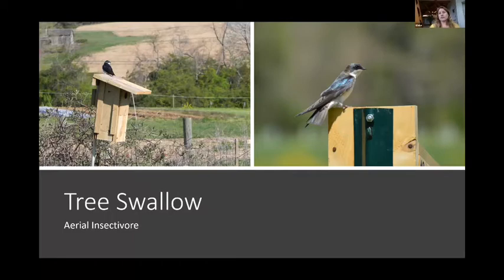It's an aerial insectivore, so it hunts differently. The bluebirds dive down into the grass and pick up an insect, whereas the tree swallows catch insects on the wing. So they have two different hunting methods. So if you go to some of our preserves, you'll see that we have done what's called box pairing. If you put two boxes relatively close to each other, like within 6 feet, a bluebird will nest in one, theoretically, and a tree swallow will nest in another.